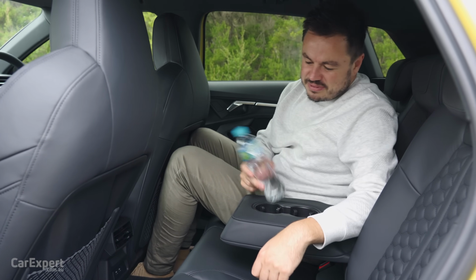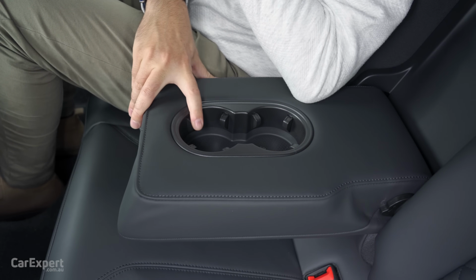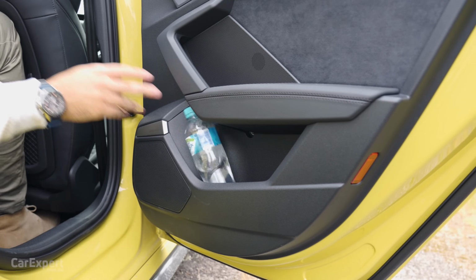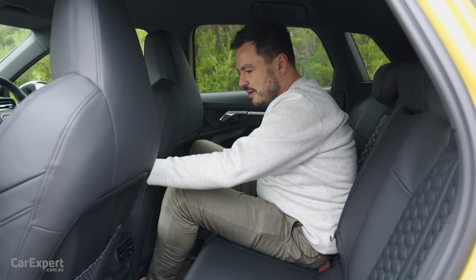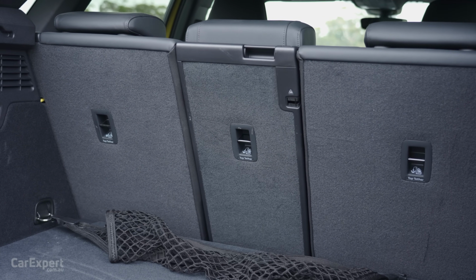Bottle fits into there. Maybe this is just a tiny bottle, but it's just going to move around heaps. There are teeth in there as well. Can fit this inside the door too, should you so desire. You have ISOFIX points on the 2 outboard seats and 3 top tether points.